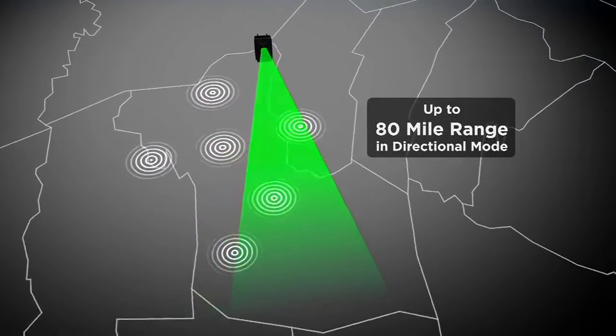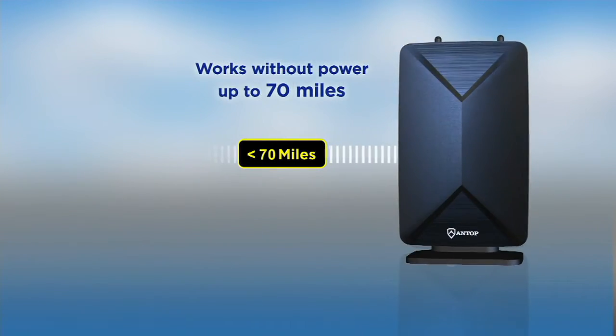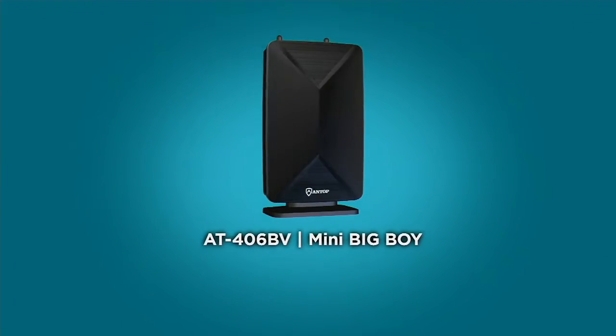Again, you're getting up to an 80-mile range. That's one of our strongest antennas that we offer. So as long as you're within 80 miles of a major market, you really are going to be pulling in those signals. Even without power, for RV users, you're still pulling in a 70-mile range.